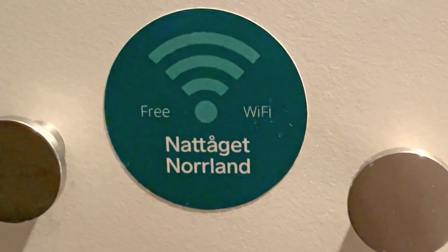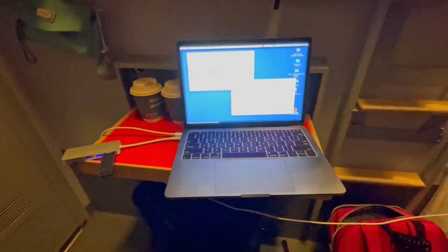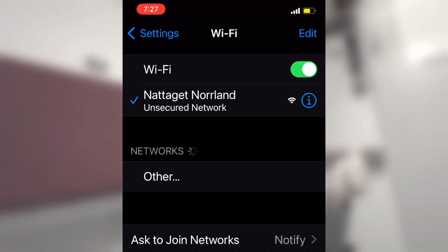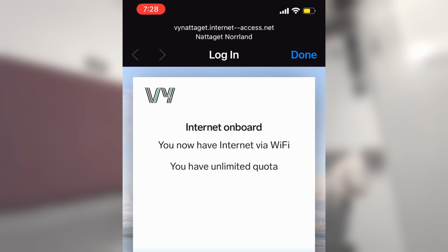There is Wi-Fi on the train. It's a network that seems to run the entire length. It's pretty good. Sometimes I've seen it cut out. And if you ever turn your phone off, or if you go outside the train for a second and come back, you always have to log back in. But there's no password. You just hit a little screen that says, I agree to everything you say, whatever it is.